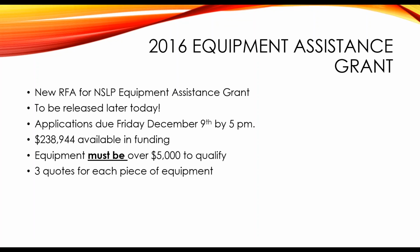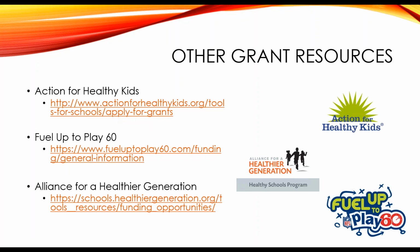So if you guys have any questions about applying for this grant or what kind of equipment you can ask for, don't hesitate to call or email me, but do read the RFA first. There's a lot of information in that request for application. Okay, so last, these are a few other foundations that have opportunities for funding and other grants that you can apply for.